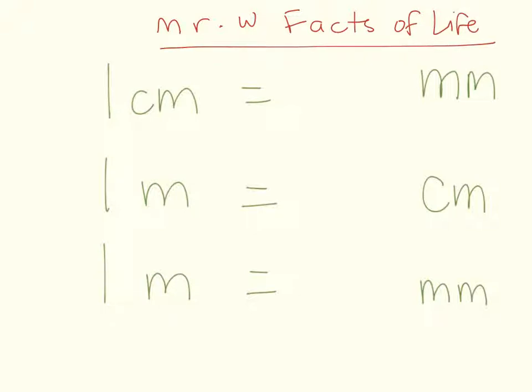So here, helping me out with the first one will be Amala. Amala, can you tell us, how many millimeters are in 1 centimeter? There are 10. Good job. Let's write that in. So there are 10 millimeters.